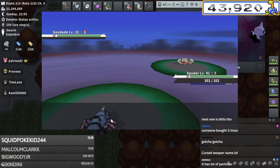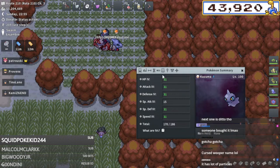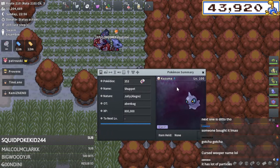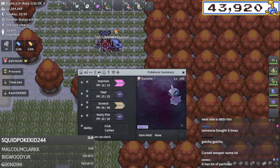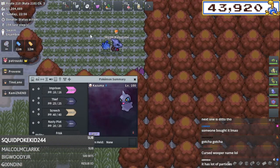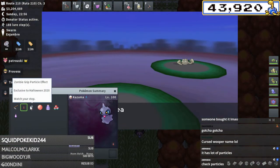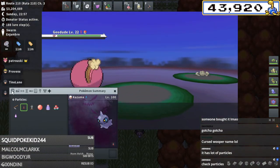Okay, let's do the Shuppet. Adamant, Jolly. This is nice. I mean, Thief. You probably sell this as a Shuppet slash Bayonet. People want Frisk Bayonet. But the issue is, who really wants a 5x31 one for PVM purposes, right? That has a lot of particles. Oh, dude, particles make things so specific.